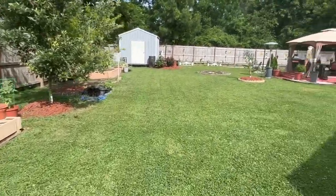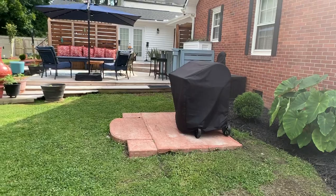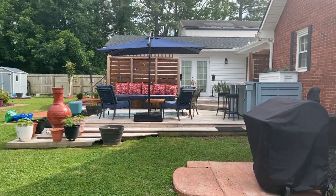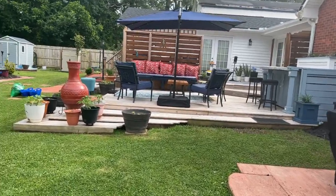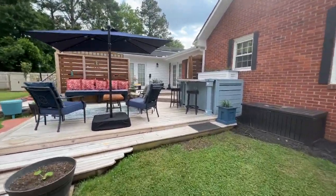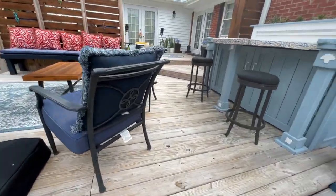Okay. We're going to start over here where our grill is. He laid concrete and painted it, you guys, so our grill can rest on something. And you see the deck? This deck right here is a two-tier deck. And we're gonna go over here. This is his decking work, if that's what you call it.